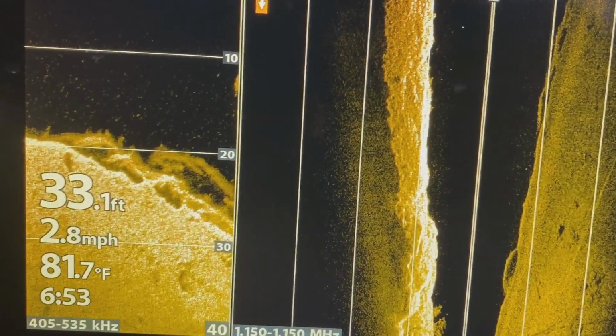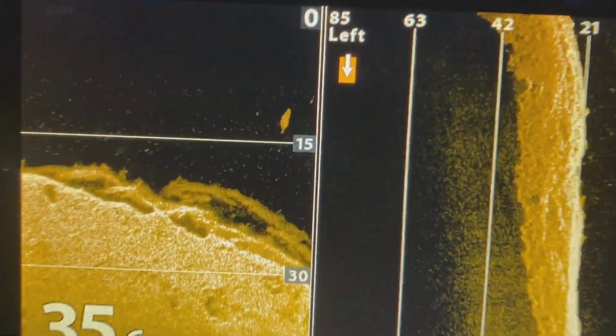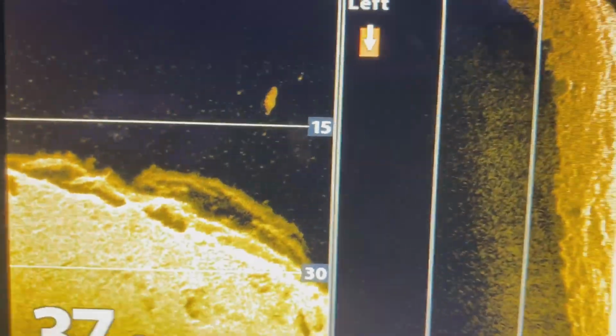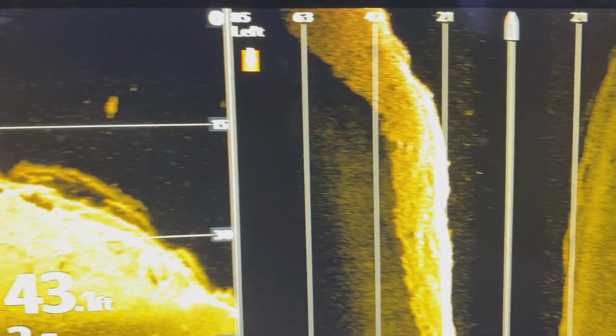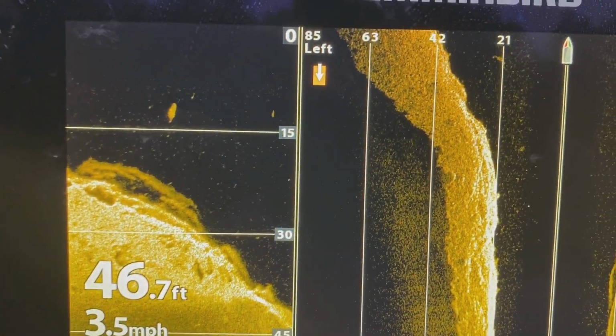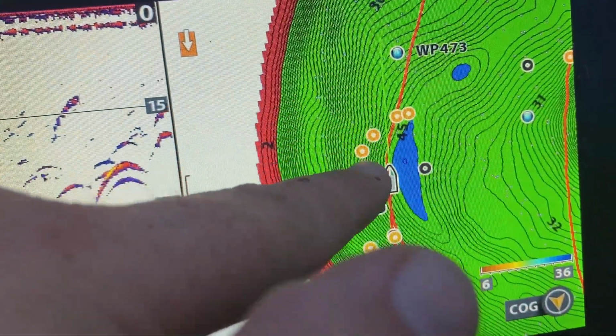Now let's go fishing. All right, guys, we're coming up on spot number one. There's a little ball of shad right there. Now what you're seeing right here is just debris in the water. A lot of debris on the lake, as you can see this morning. Again, you can see there's our creek channel. Here's our waypoints all up through here.